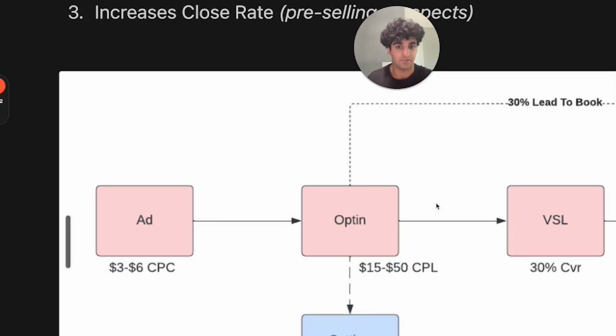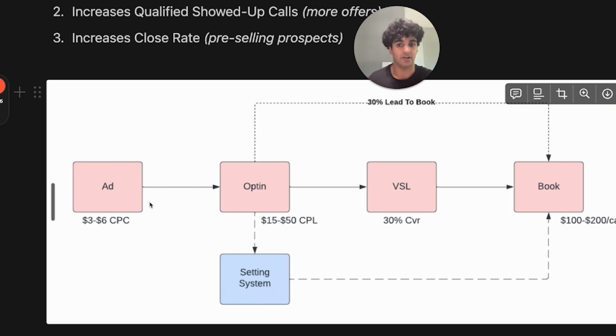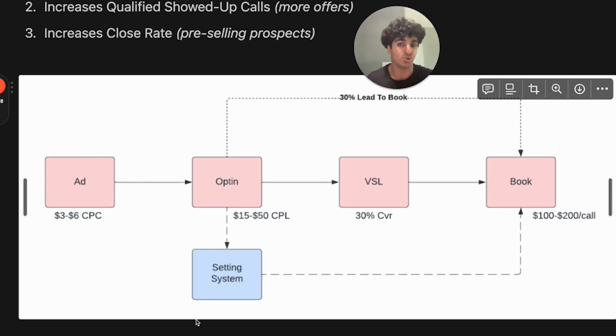So here's the system. It's a really, really simple system. All it is, is an ad going to an opt-in page where they give you their information, to a VSL page, and that VSL essentially sells them on booking a call. Now, what I'm going to do is hyper-focus on the blue thing right here.